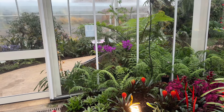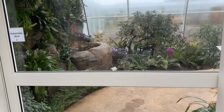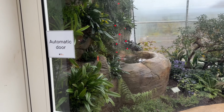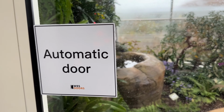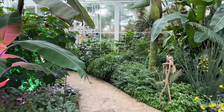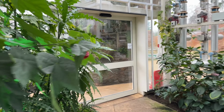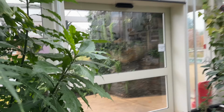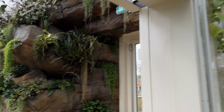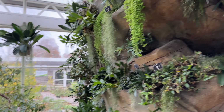And of course, if we are here, we should visit the Orchid House. Oops, it's the wrong movement. This is the exit. We should go in another direction. Look at this display of technologies. All this provides a special climate in the orchid house.